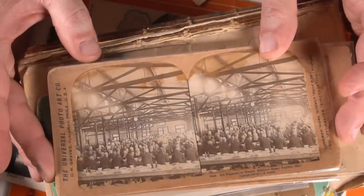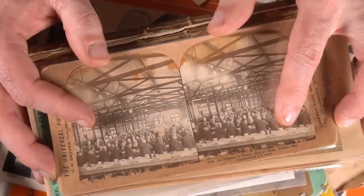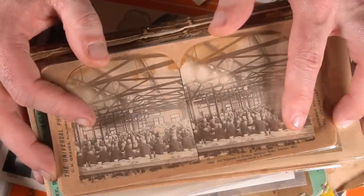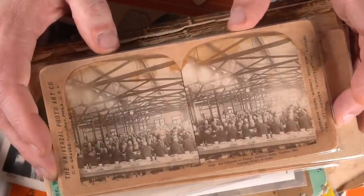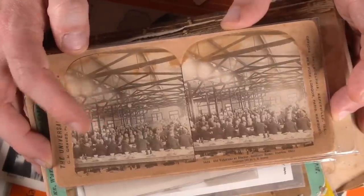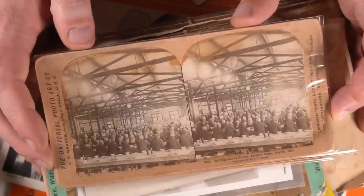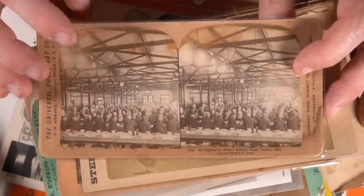Another one. This is another earlier one. This, again, old veterans at dinner, and this is Soldiers Home, Dayton, Ohio. So this might be the same one, or it could be a different actual soldiers home, because there were several in Ohio. Again, this one, they're dressed in GAR, Grand Army of the Republic uniforms. So this one as well could be worth $75. These are all real pictures too, mind you.